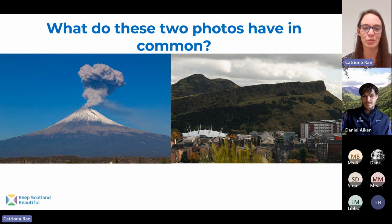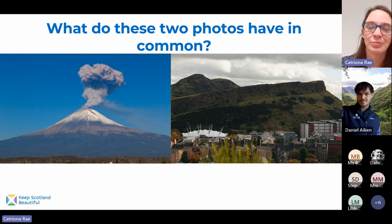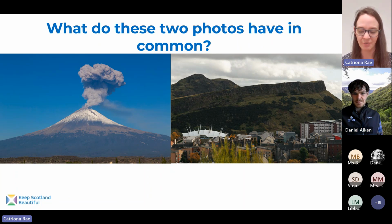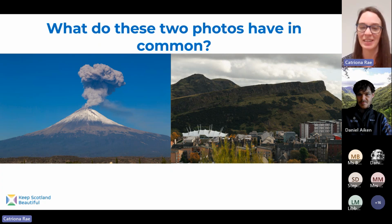Do you remember what these two photos have in common? Can anyone remember what they have in common? I think there's a hint in the photograph on the left. Aha. Yes. Well done, Elderbank. Hello, Elderbank, and well done, Mrs. Brown's class. These are both volcanoes. And yesterday we learned that Arthur's Seat is actually formed from the inside of an old volcano, which I thought was very fascinating.